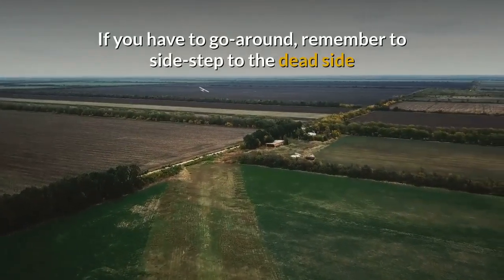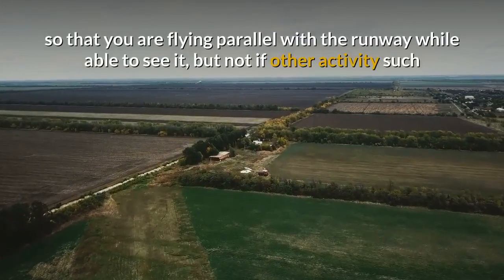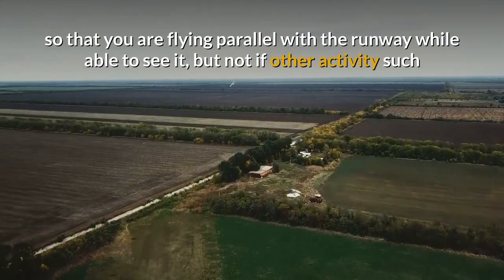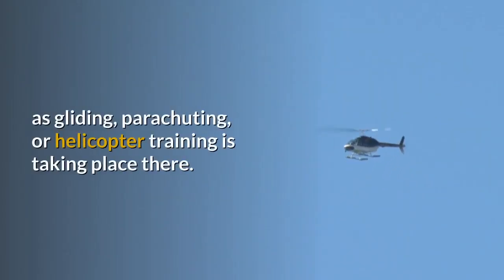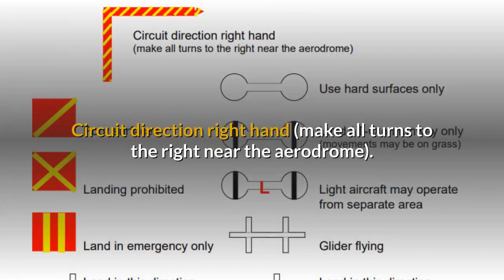If you have to go around, remember to sidestep to the dead side so that you are flying parallel with the runway while able to see it, but not if other activities such as gliding, parachuting or helicopter training is taking place there. Markings in a signal square. Circuit direction right hand. Make all turns to the right near the aerodrome.